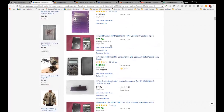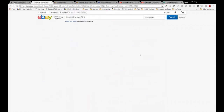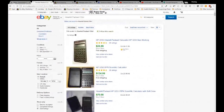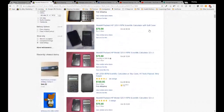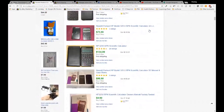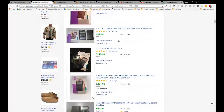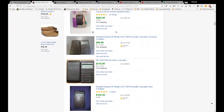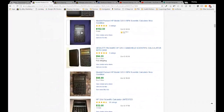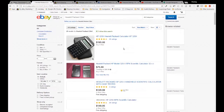You can see $149.75. The one sold for $70. There's one that went for just $24.99. It didn't work, so for a broken one it's $24.99. 70, 75, 135, 99, that's just the manual. 129. There's a brand new one in the box for $284. That's crazy pants. This one doesn't have a case. 102. Wonder how many are listed right now. 20.